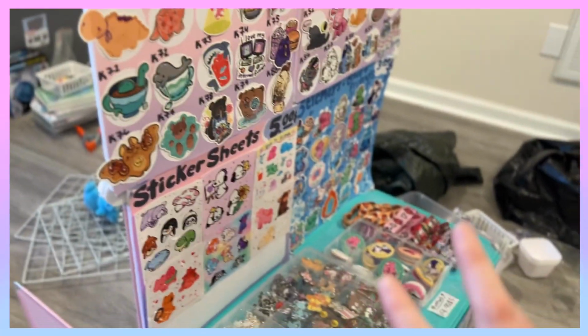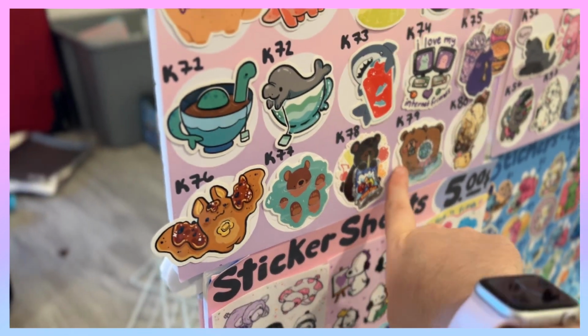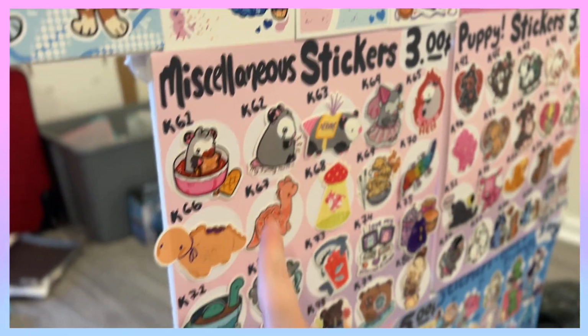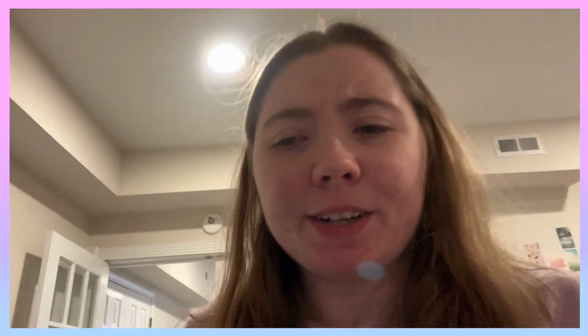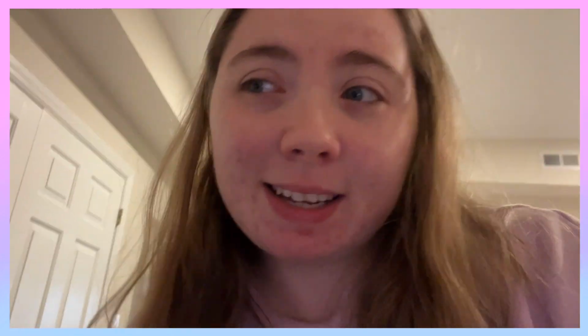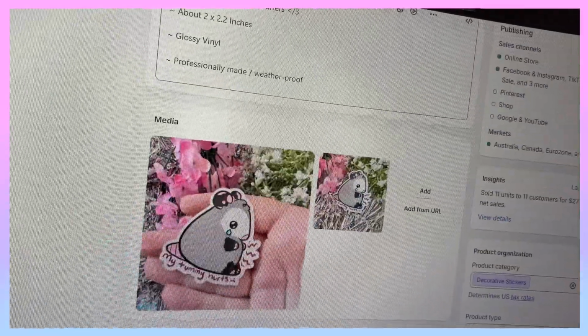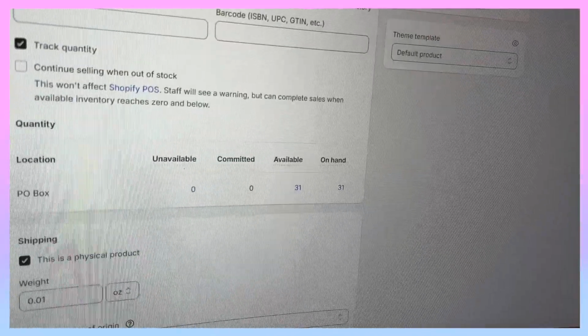2 things I definitely will have to pull from my normal shop inventory is more of the Fattest Bear stickers and the My Tummy Hurts Possum. But I don't know if I have extras of those. I should, maybe. Let's see. So it looks like I have plenty of Fattest Bears, which is good. However, the My Tummy Hurts Possum, I only have 31 of those.